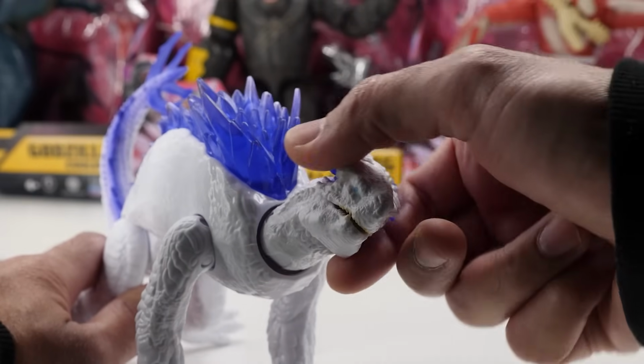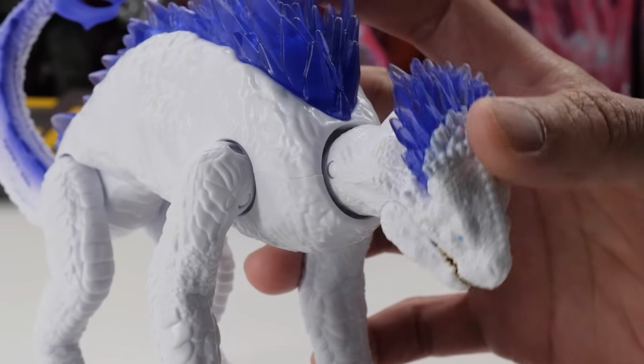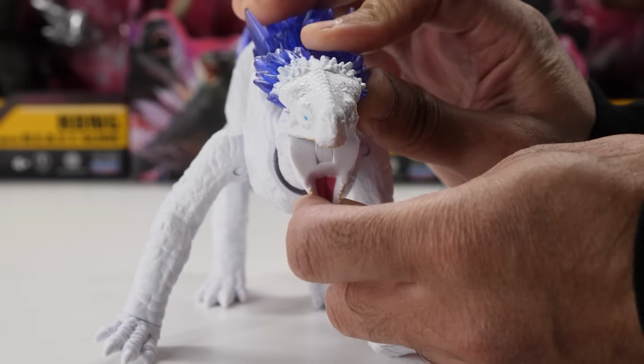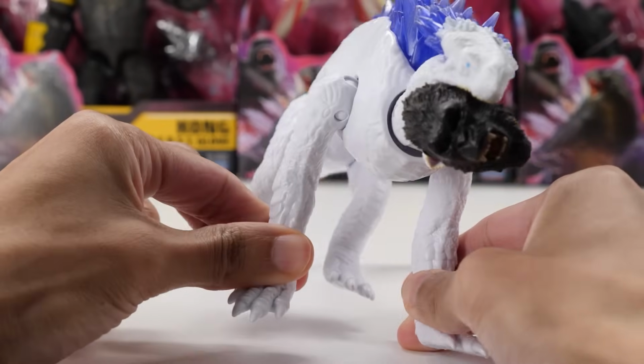He has neck articulation that allows his head to fully rotate. His head can also pivot up and down. But sadly, his head doesn't pivot side to side. His mouth opens and closes. He could probably swallow an entire head or body part.